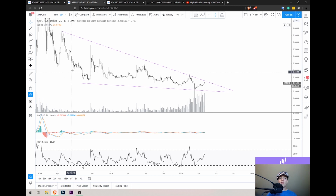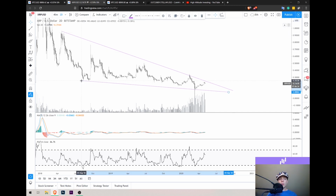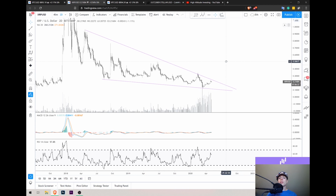This has been making a falling wedge on the linear chart really since $1, and we found support down here at around 25 cents, found some more resistance, bounced in between support and resistance until finally we are now at resistance again. What will really confirm that this wedge is going to play out is if we break this resistance, and that level is around 25 cents.